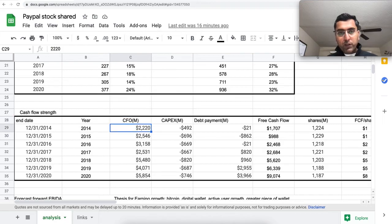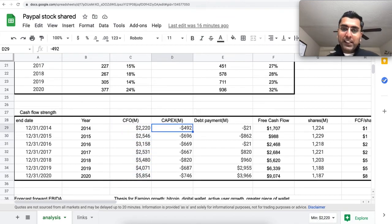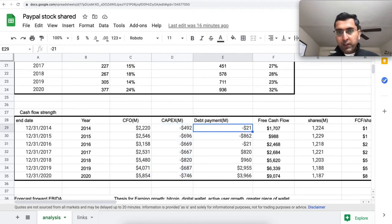Cash flow from operations. This is interesting because is the business standalone making money? So it is consistently positive, $2 billion to now close to 6, so 3x in the last 6 years. That's pretty amazing. The capital expenditure, which basically says, for me to run my operations, how much money do I need? This is your property, plant, equipment, and things that you need, your servers, your machineries. It's quite low. And so the debt payment also until 2018 was low. In 19 and onwards, there is some amount of debt payment.